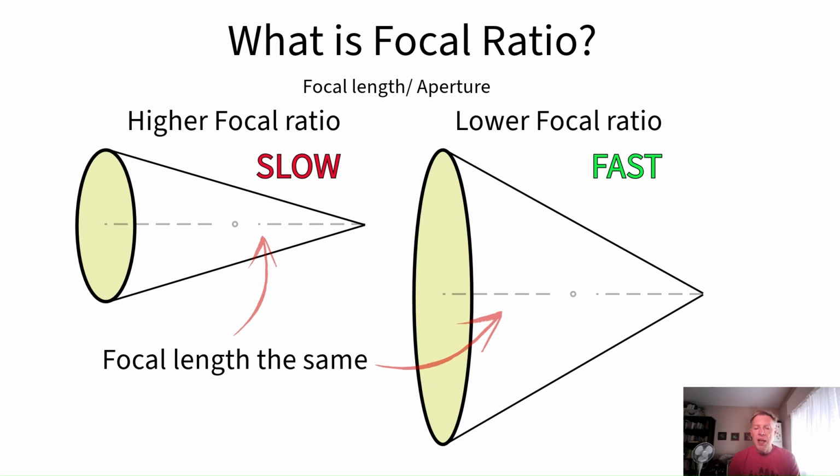So it reaches focus at the same point, but obviously in the slow system, the higher focal ratio, there's going to be less light being focused on a small area. Whereas in the second system, with the larger aperture, there's going to be more light collected at that small point, which means that it's going to be faster. That just means that the exposure time for astrophotography is shorter. Or, in terms of visual astronomy, the image will appear brighter. And that's what I tried to show on the last slide.